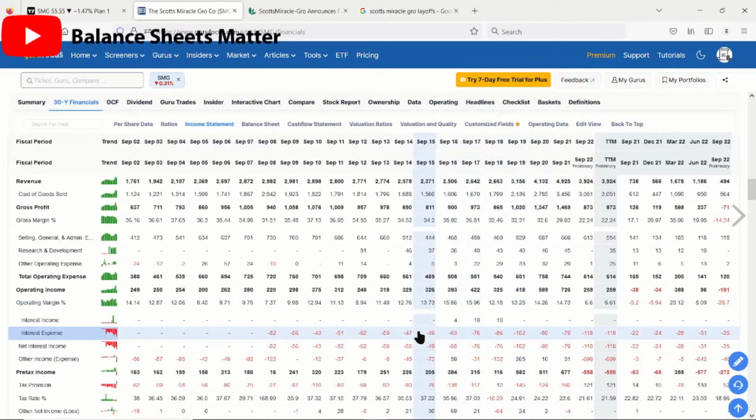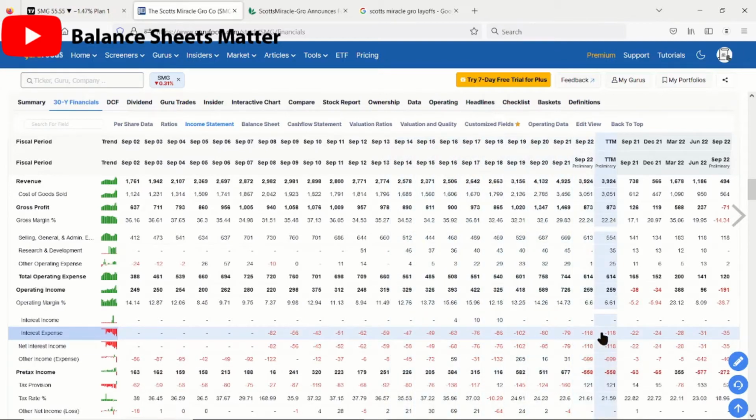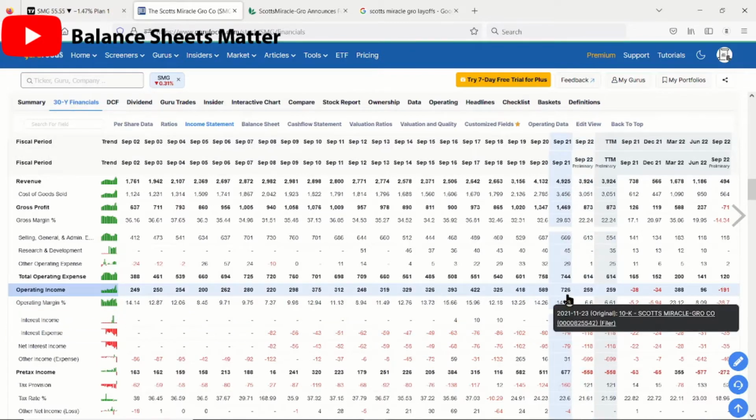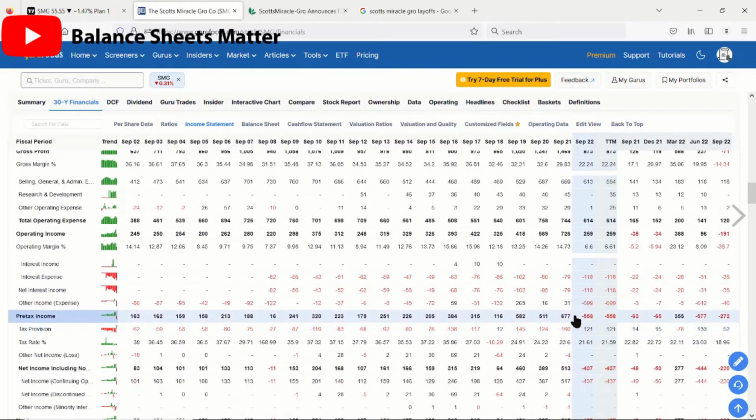And also over the years, they started taking on a little bit of debt. It's not a huge amount, 118 million in interest expense. When you're doing 2021, 726 million, this is getting a little higher than I would like, but a lot of that's because they've been losing money, so they've taken a lot of extra debt, and hopefully they're going to be able to start paying that back in the future.